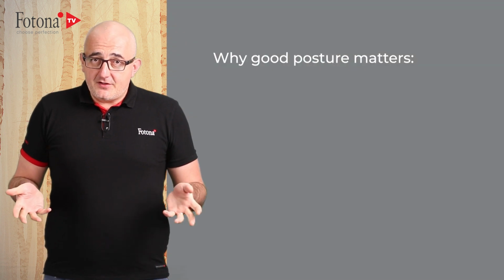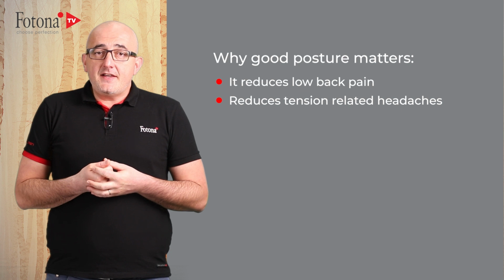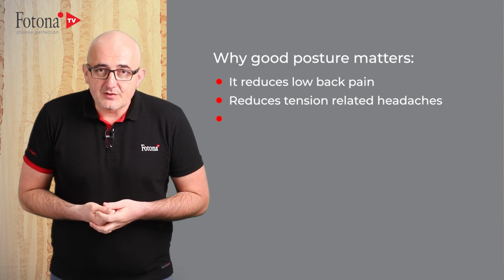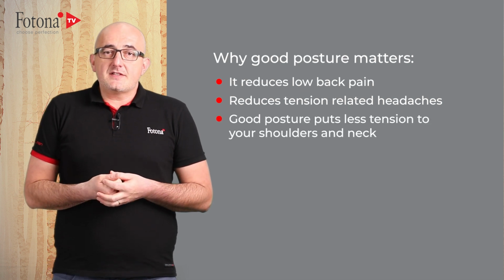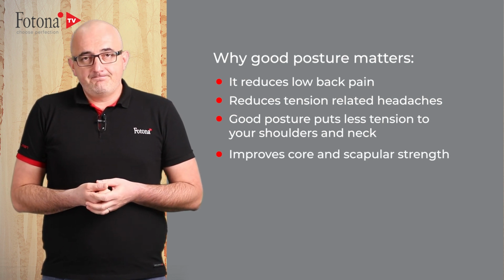Why does good posture matter? It reduces low back pain and reduces tension-related headaches. Good posture puts less tension on your shoulders and the neck. It also improves core and scapular strength.